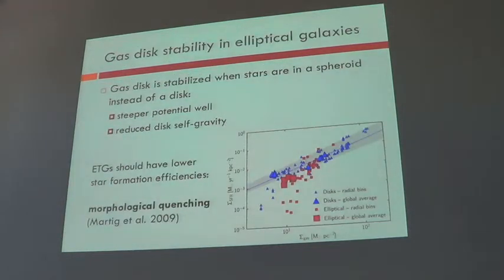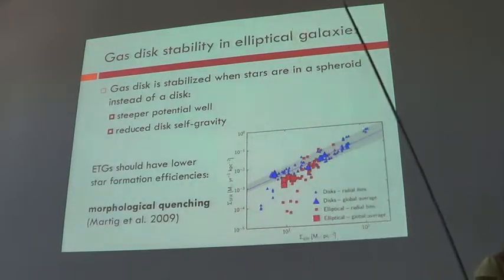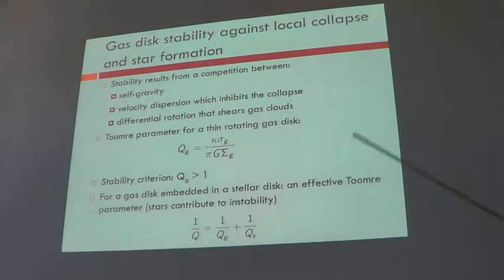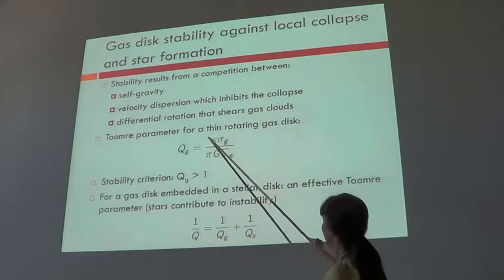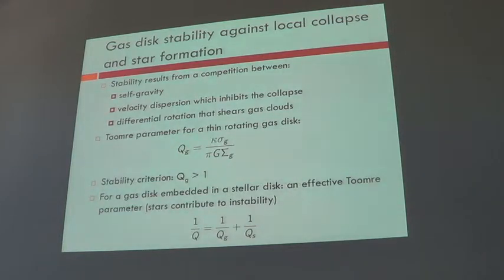Now, what is going on is that if you put your gas in an elliptical galaxy, it becomes more stable for two reasons. First of all, the potential well is steeper at the center of elliptical galaxies, which means that the shear is greater and this kappa parameter is greater, and so the Toomre parameter is intrinsically higher in the regions where you have a lot of shear.